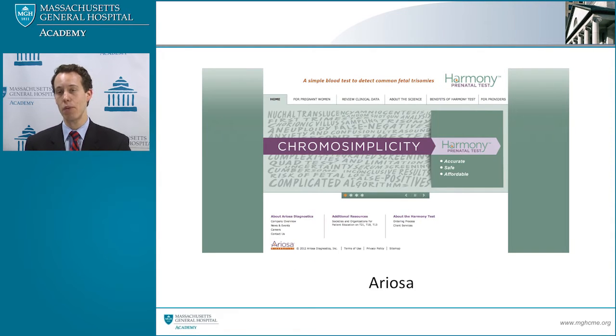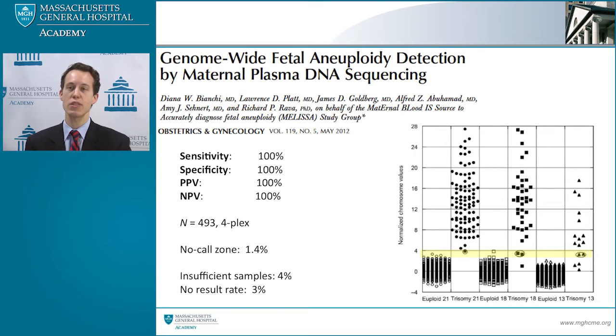The name of the company really employing this technology is called Ariosa, and their technology is called the Harmony prenatal test. There is another company that says, well, we've been talking about the differential of how these itsy-bitsy fragments stack up. But we've seen that there is this zone right here where there's a little bit of bleeding over, where there's some fetuses with trisomy 21 who have kind of a low total count, and some typical fetuses that have a little bit higher. So it's in this region that I've highlighted in yellow that sometimes you could get the false positives and occasionally some false negatives.